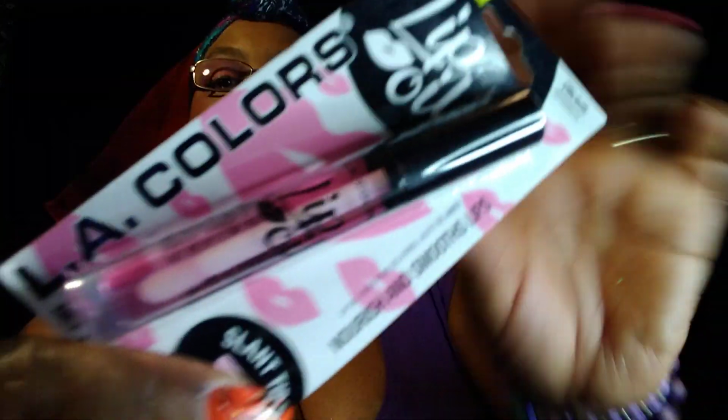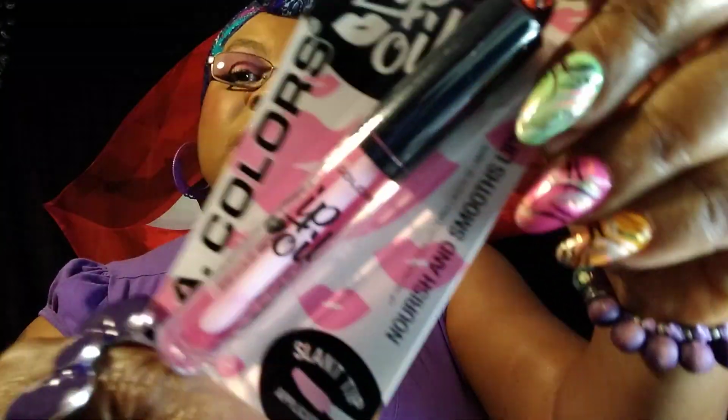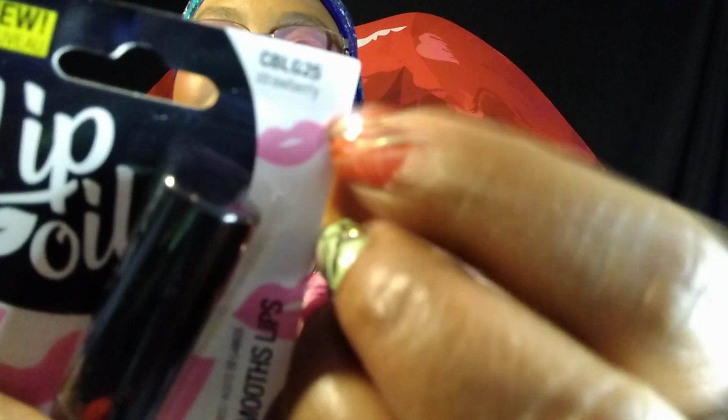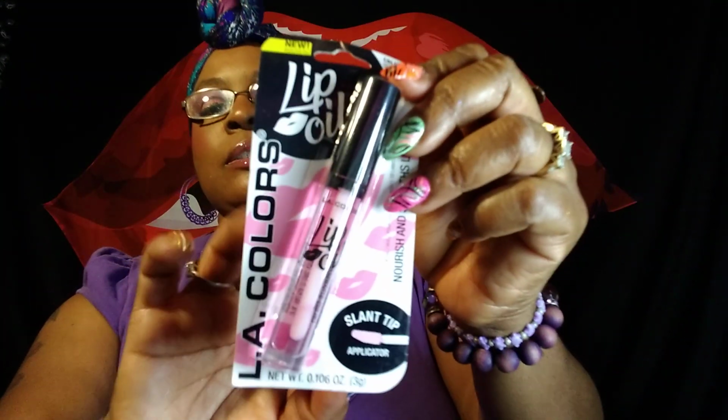Okay? Next, this is a lip oil in the flavor strawberry by LA Colors. I love shiny things, and this says lip oil. And the flavor strawberry. I'm sorry, wrong side. Right here. Sorry, guys. All right? So, there you go. Get yourself some lip oil, girl.